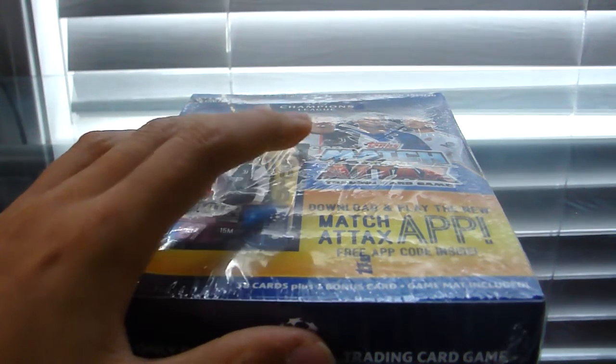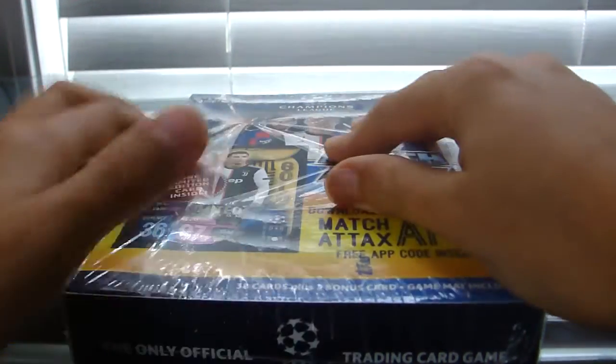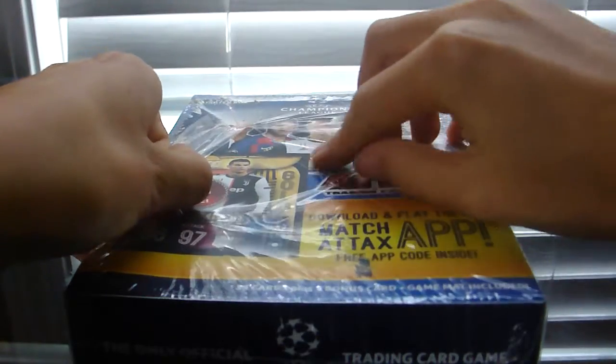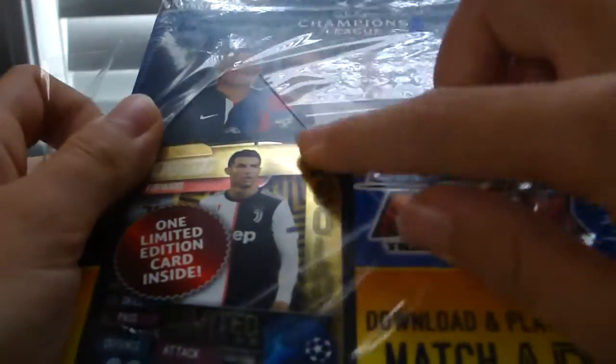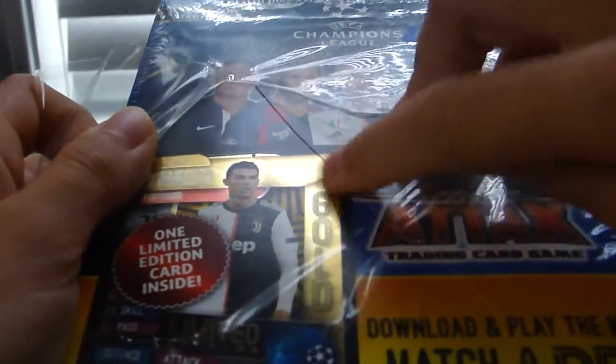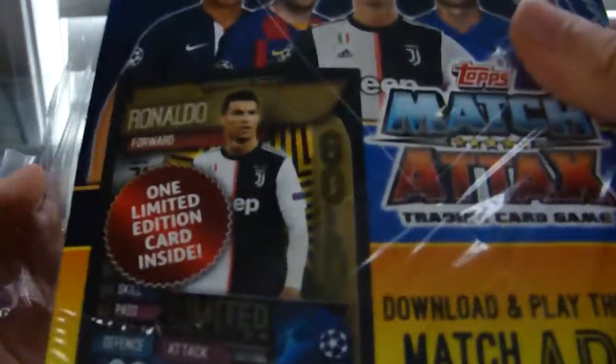So guys, I did remember the sleeves this time. I'm a genius. Oh my god, I made a cut in the box. Look at me, I made a cut in the box. Can you see it? Yes, you can. But that's okay. That's why the box is there, to protect the cards.